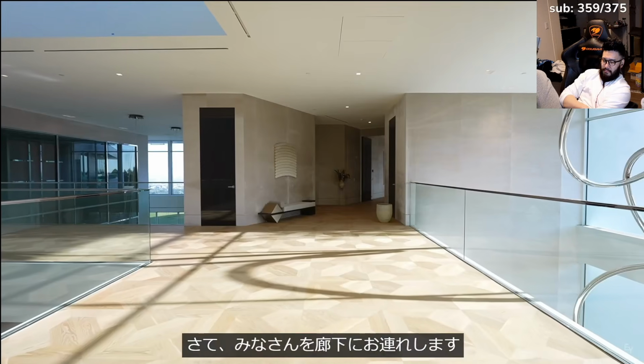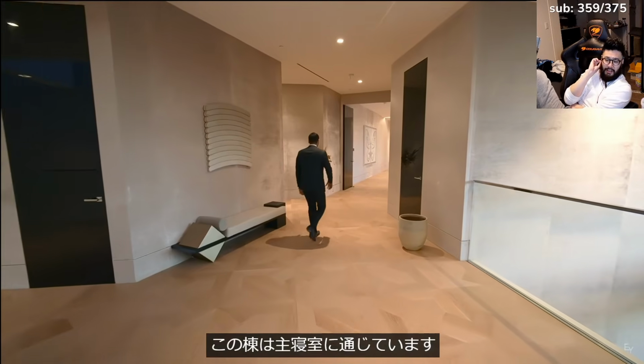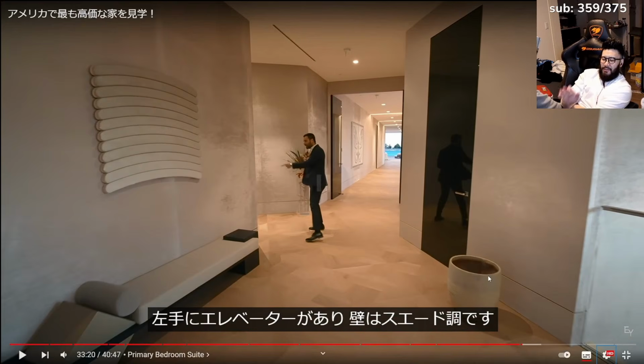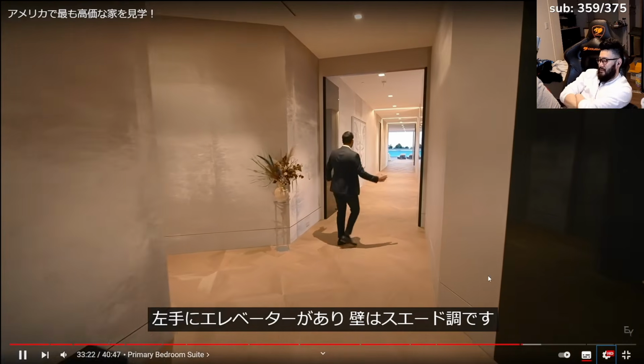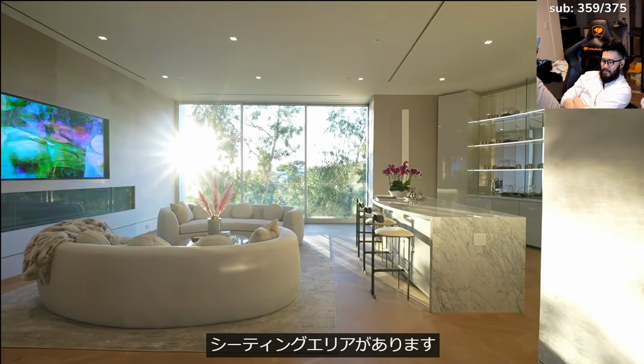Now I want to take everybody back to the hallway, and this wing takes us to the primary. Before we go in, elevator access on our left, suede walls, and these double doors open up to the seating area for the primary bedroom suite.